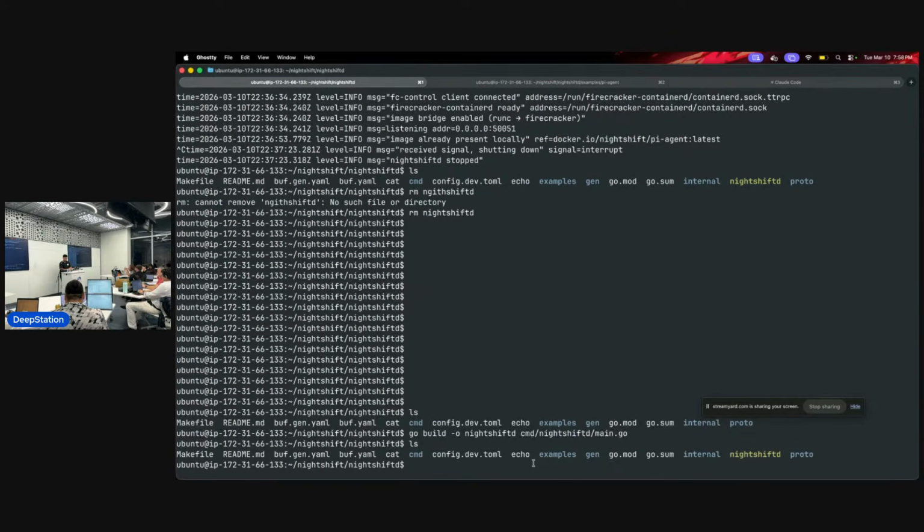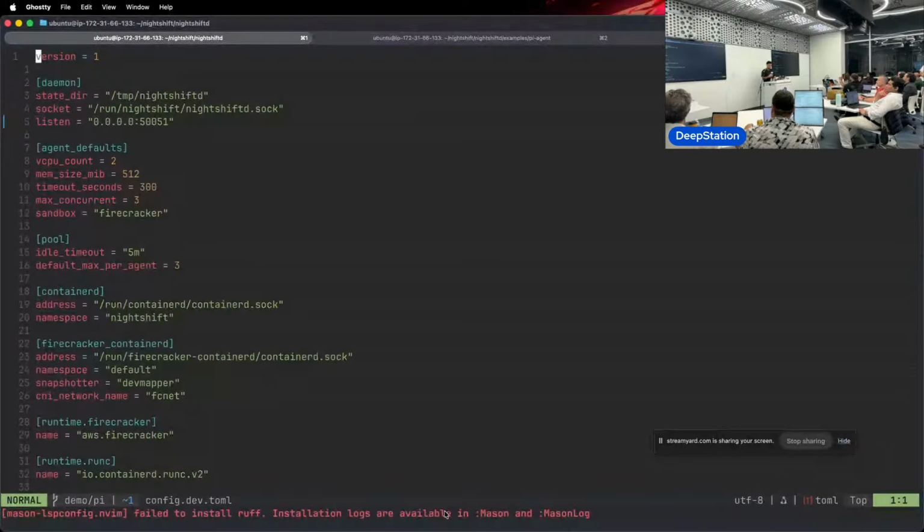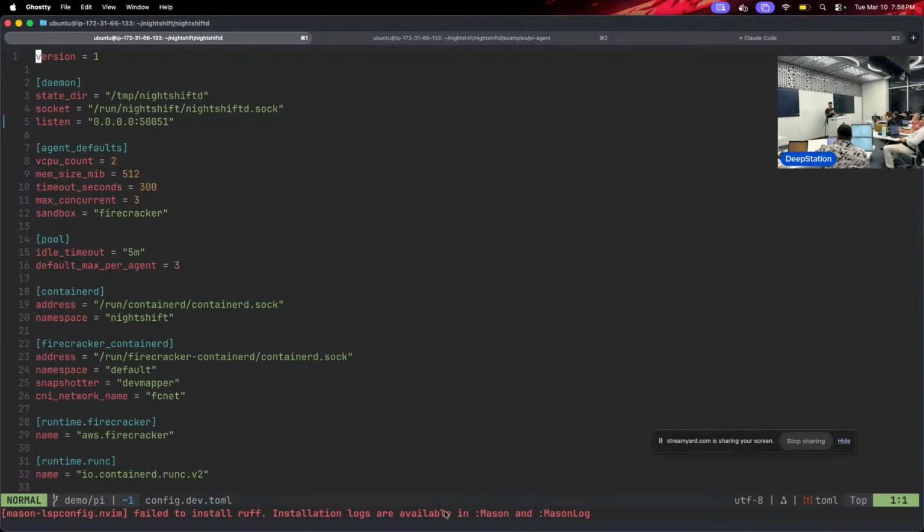I'm going to run this, but before I do that, I'm going to show you what a config file looks like in Nightshift. So this is how you control the Nightshift daemon. You have a state dir. You have an agent default. If you don't define what your container needs, the operator will define that any agent deployed into this is going to use 2 vCPUs, 512 megabytes of memory, have a 300 timeout, and max concurrent VMs of 3, and then we're going to use a default sandbox and Firecracker.